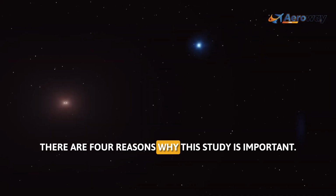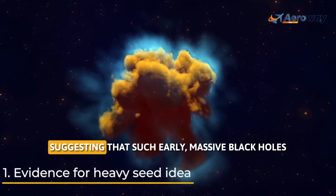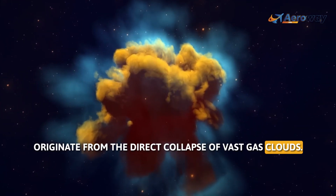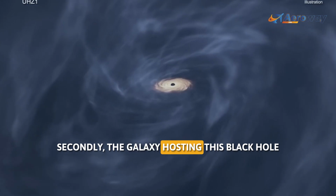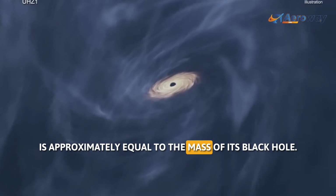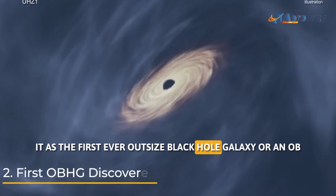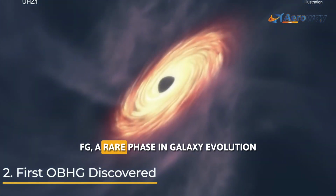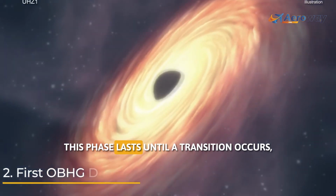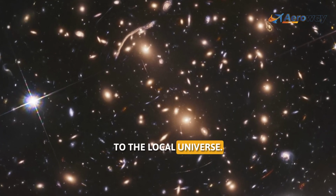There are 4 reasons why this study is important. Firstly, it supports the heavy seed theory, suggesting that such early massive black holes originate from the direct collapse of vast gas clouds. Secondly, the galaxy hosting this black hole presents a unique case where its stellar mass is approximately equal to the mass of its black hole. This categorizes it as the first ever outsized black hole galaxy, or an OBHG, a rare phase in galaxy evolution where a heavy seed is present. This phase lasts until a transition occurs, flipping the mass ratios to those comparable to the local universe.